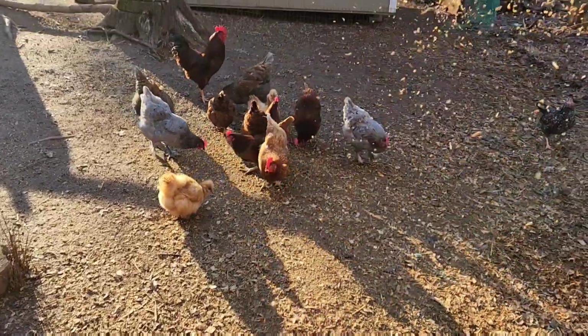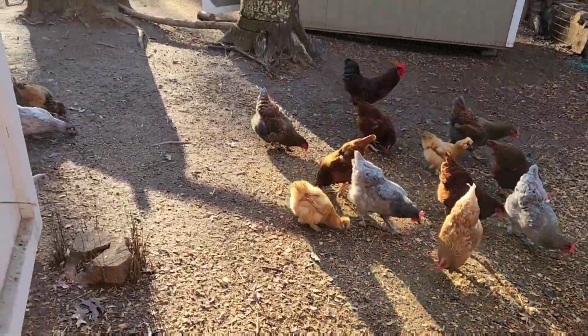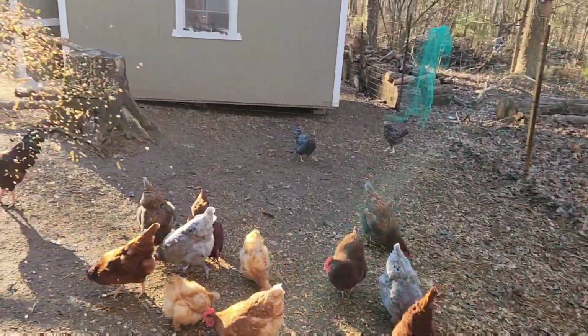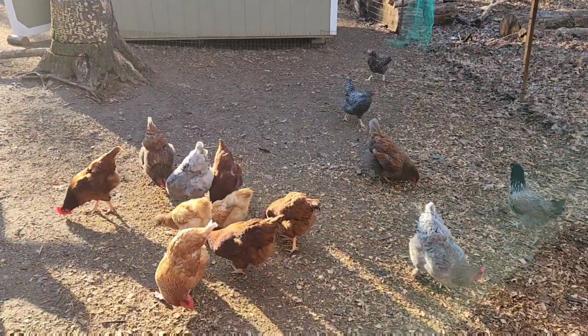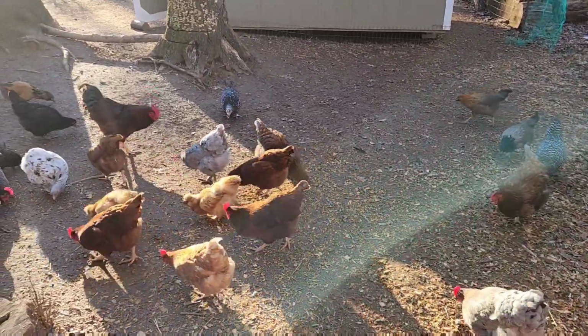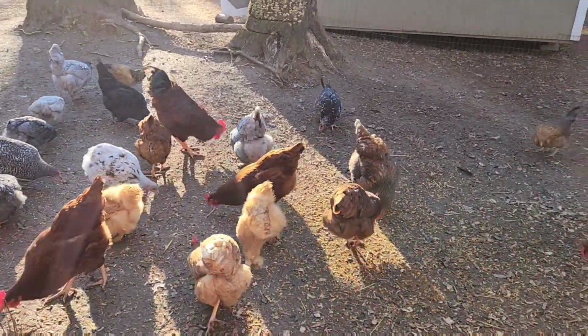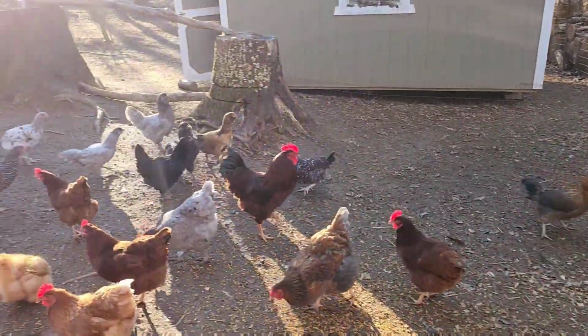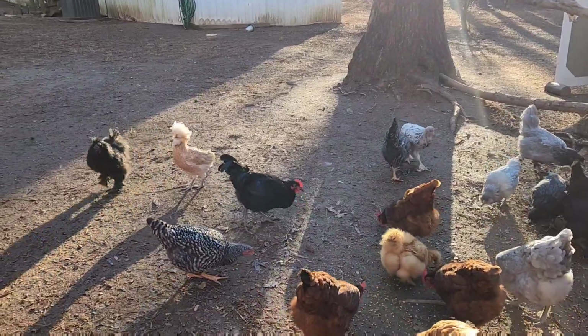And then you guys will be able to see the babies too. You'll be able to see the difference between the adults. So here's most of the adults. There's a couple babies in the back, and then most of them are over here.